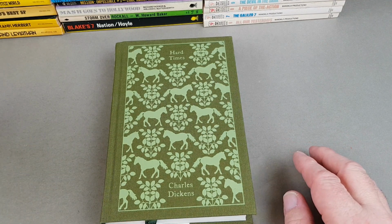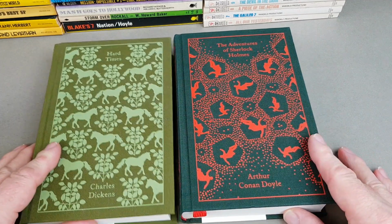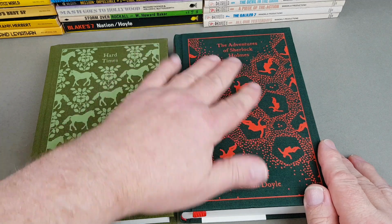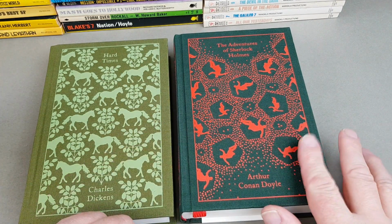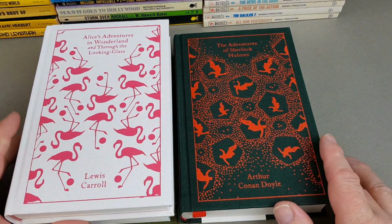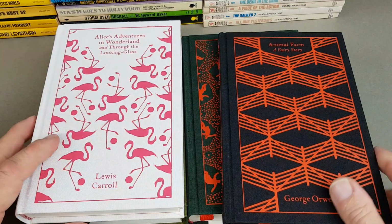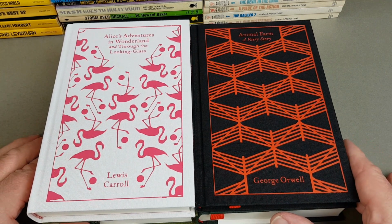And I brought down just a few. We've got Hard Times there. We've got Adventures of Sherlock Holmes there by Conan Doyle, with the fantastic Holmes falling down the Reichenbach Falls at the end of the Adventures of Sherlock Holmes, which is really, really awesome. Alice's Adventures in Wonderland here, another real favourite of mine, and Animal Farm there, which is obviously a thin one, but once again, beautiful, beautiful books these.